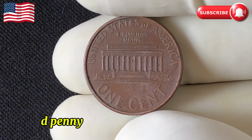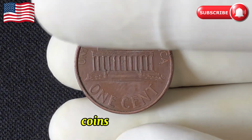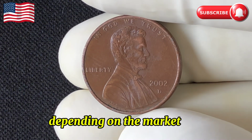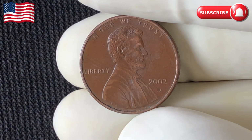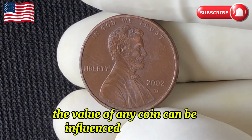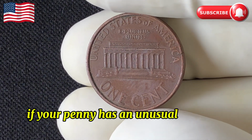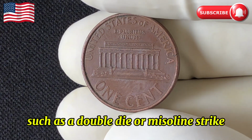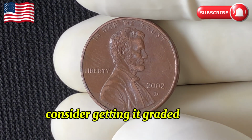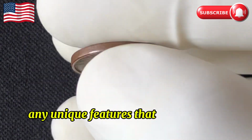If your 2002 penny is in excellent condition, particularly if it's uncirculated, it could fetch more. Coins graded as MS-65 or higher might be worth between 10 to 20 cents, depending on the market and demand. But here's where it gets interesting. While the 2002 penny itself isn't extremely rare, the value of any coin can be influenced by collectors' interest and the rarity of error coins. For instance, if your penny has an unusual minting error, such as a double die or misaligned strike, it could be worth significantly more. To truly understand the value of your coin, consider getting it graded by a professional. This will not only determine its condition but also any unique features that might affect its worth.